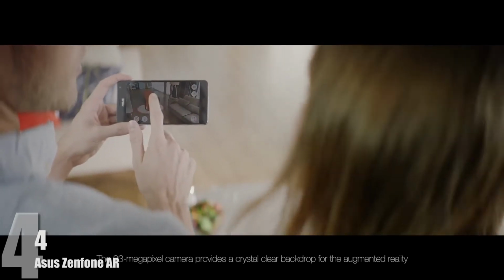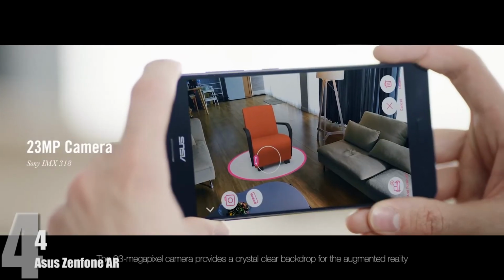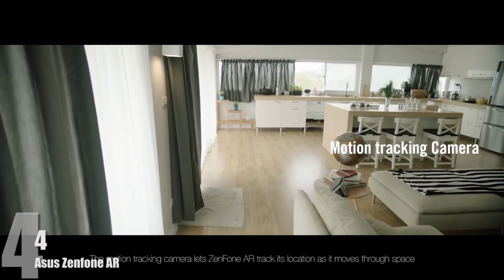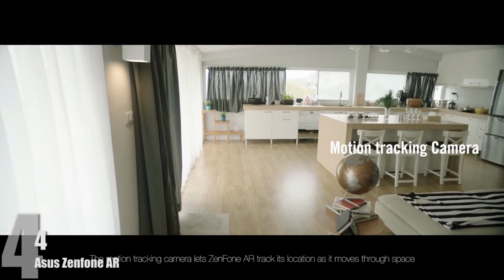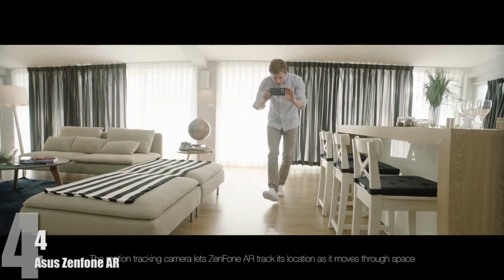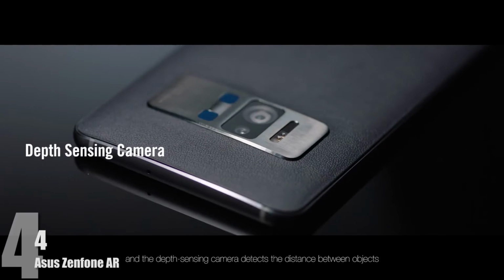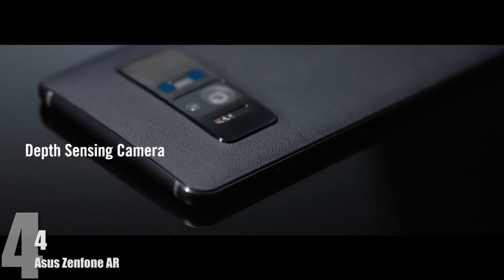The 23-megapixel camera provides a crystal-clear backdrop for the augmented reality. The motion tracking camera lets Zenfone AR track its location as it moves through space, and the depth sensing camera detects the distance between objects.